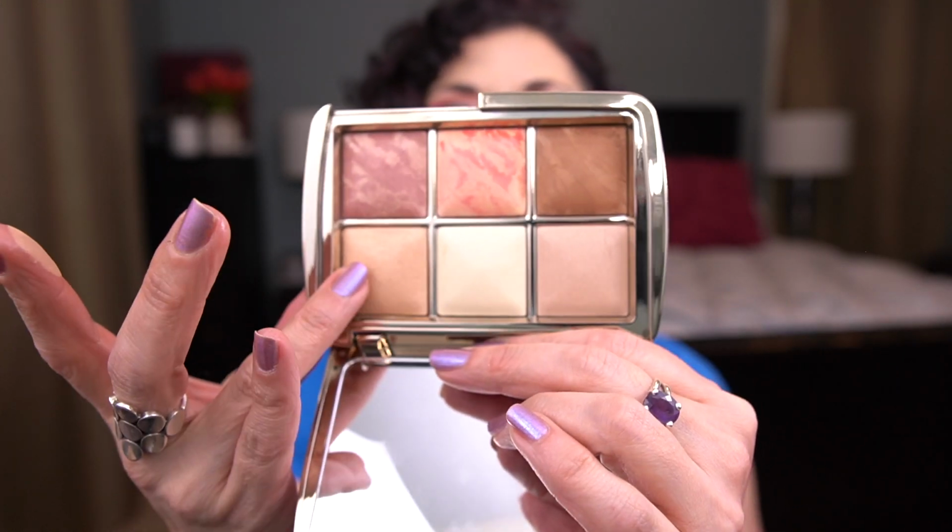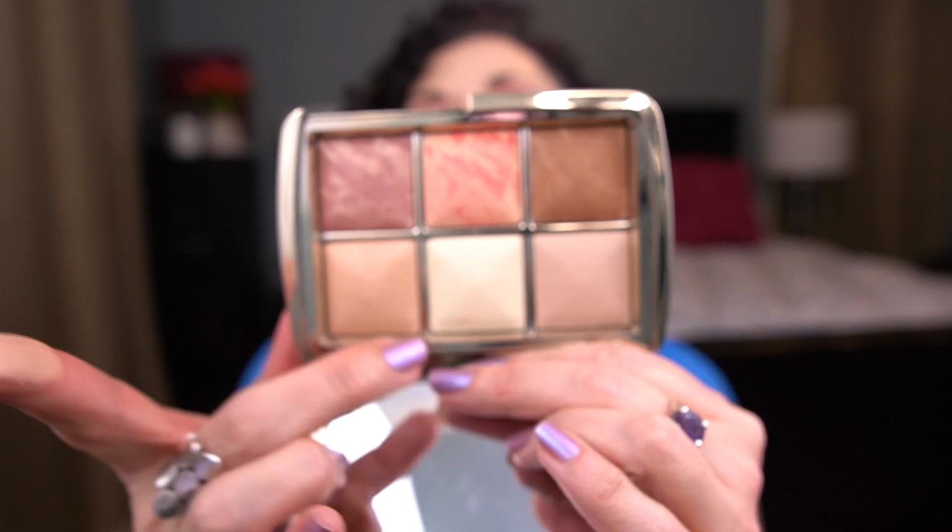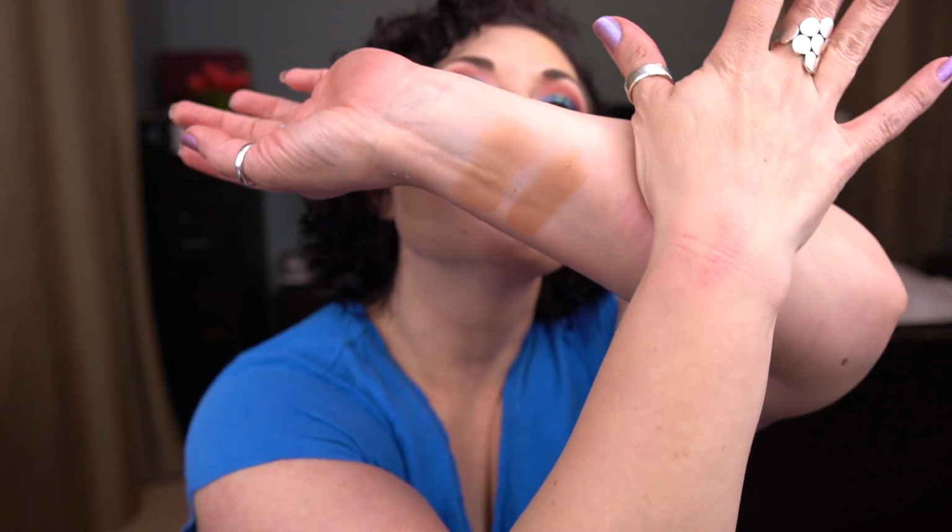So we have Dim Light, and this one is Diffused Light. I'm just gonna, let me just see something. Yeah, I know it's going to be hard to see, but I think mixing it could work. So we'll see how that goes. Sorry, that was really bad swatching, but I've run out of room.